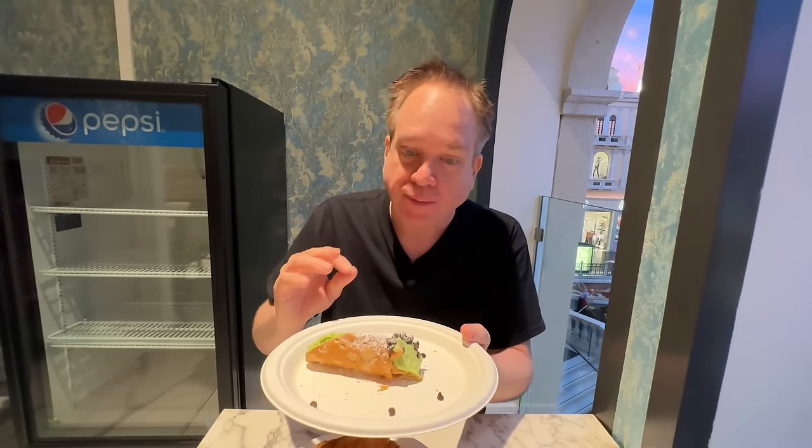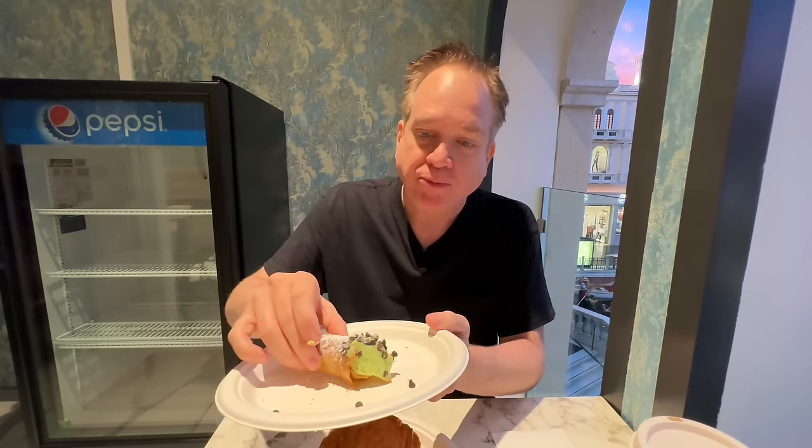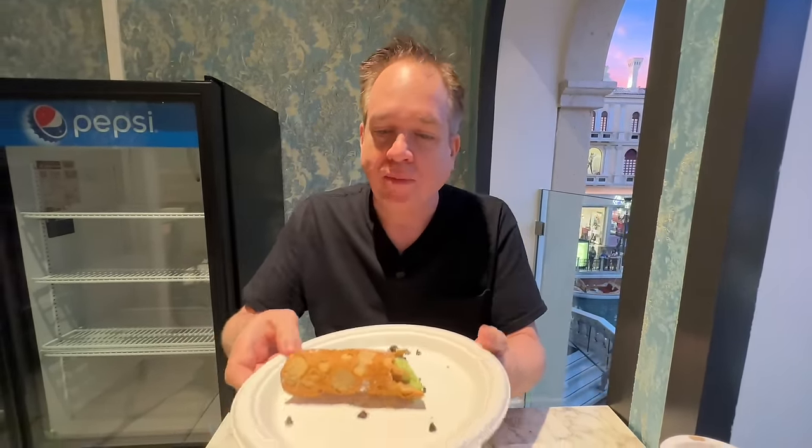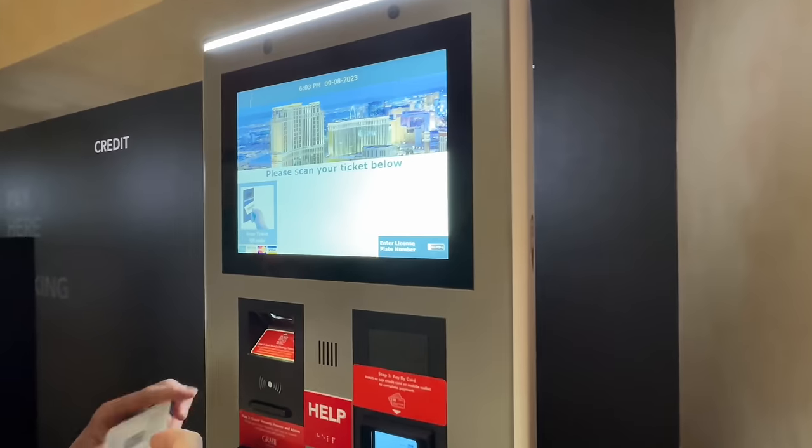I like that pistachio filling a lot. What do you think of it? It's so good. It definitely tastes like that pistachio flavor, like pistachio ice cream or something like that. Right. But what I really like is the crunch of the shell. It's nice and crunchy, really sturdy. It's really holding this together, and it didn't fall all apart. Definitely, I recommend the cannoli. I just never seen a create your own, build your own cannoli bar. Yeah, it's fun.